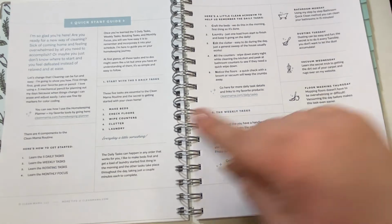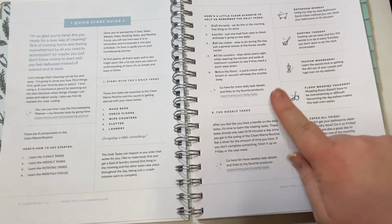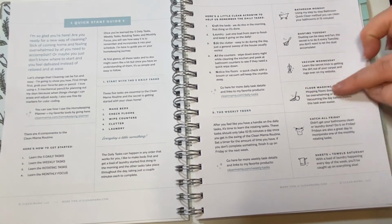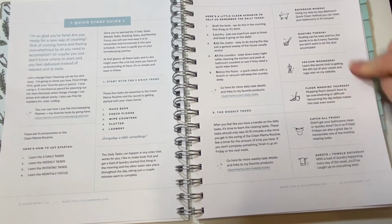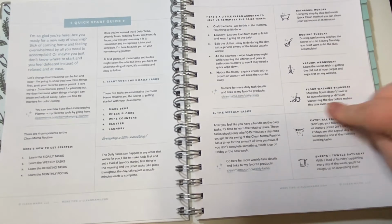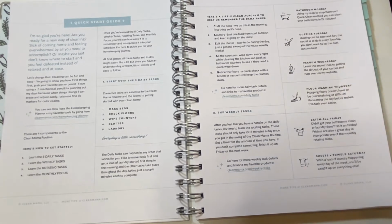I'm only one person, so I don't do laundry every day because I would be washing like 2 items of clothing. So Thursday is my laundry day, but I do actually do my floors on Wednesday floor washing. I can do all my floors just on one day because I live in an apartment. So you have to make it work for you, right? But I typically do my floors on Thursday. Catch all on Friday. Yeah, sometimes sheets and towels. Like I said, I do my laundry on Thursday.